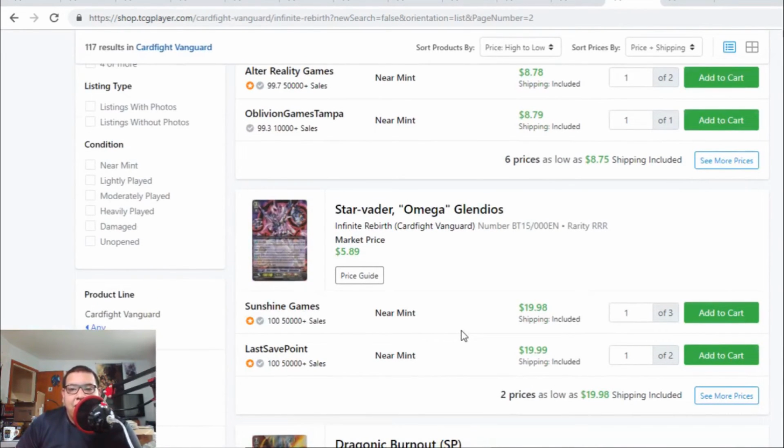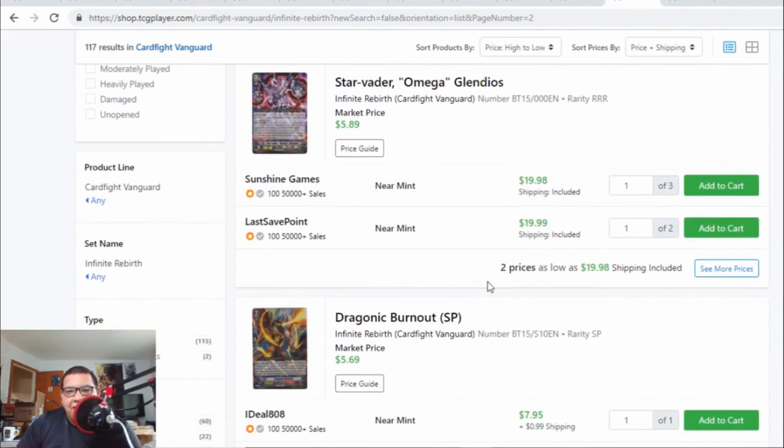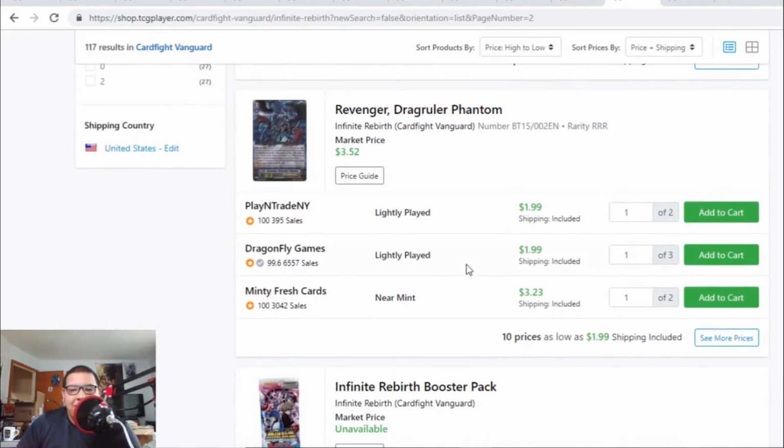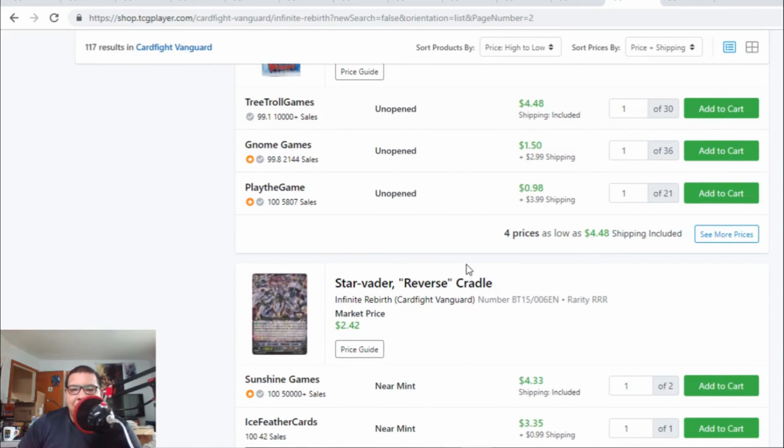Star Vader Omega Glenneos are $20 now, and there's only 2 listings, so that's pretty insane. A lot of people are picking the Glenneoses. Glenneoses are also leaving the market.